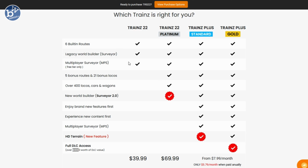So we look at the differences then. You get the first three. So 6 built-in routes for 2022, Legacy Builder, and some multiplayer Surveyor, which I can't discuss because I've never used it.